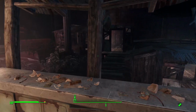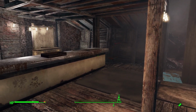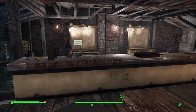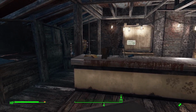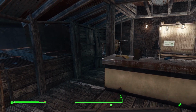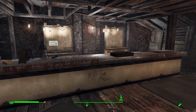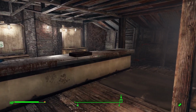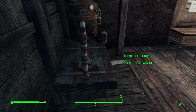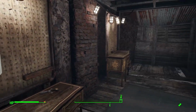Bunsen burner. I don't think that this place is safe for children. We got a little workshop over there, and look, a first aid station. So that's good to have. A little bit safer. We got a chemistry station over there. I don't think that's like the chemistry set you get in 4th grade where you make a baking soda volcano. Now that one looks a little more Breaking Bad coded.